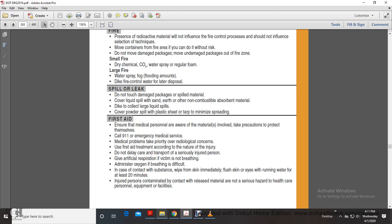First aid: ensure medical personnel are aware of the material involved, taking precautions to protect themselves. Call 911. Medical problems take priority over radiological concerns. Give first aid treatment according to the nature of the injury. Do not delay care or transport of a seriously injured person. Give artificial respiration to a victim who is not breathing. Administer oxygen if breathing is difficult.